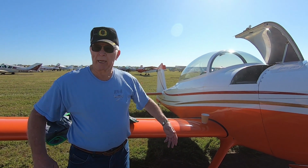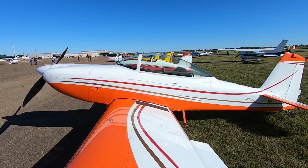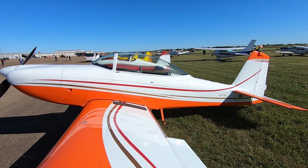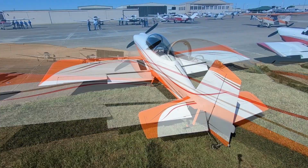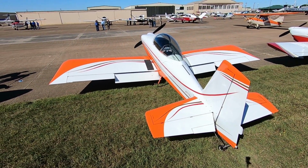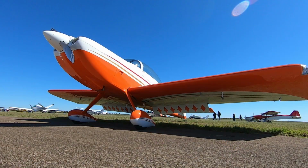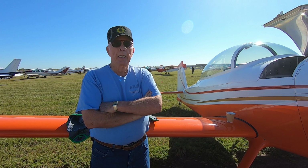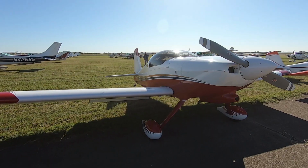I'm John Wilhite out of Lancaster Airport. I built this RV8, and it has a 200-horse Lycoming engine with a constant speed prop on it. Cruises well over 200 miles an hour, burning about 10 gallons an hour. Took me 3.5 years to build it, and I'll have flown it for 5 years next month.